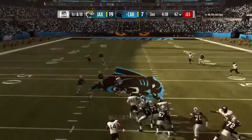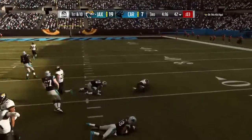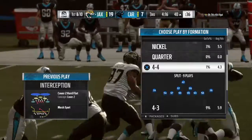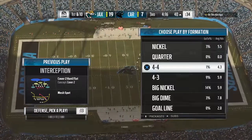On 1st and 10, Newton. And to the 40-yard line, that's where the return stops. First possession of the third quarter, an interception, so maybe a second-half tone setter. Indeed, and not the tone they wanted to set.